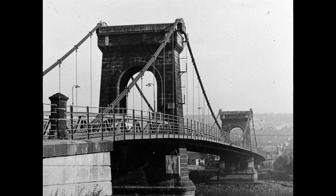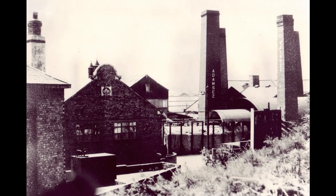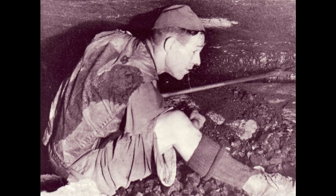When the paper mill closed at the beginning of the 20th century, the site was taken over by Adamses to manufacture sanitary ware. Its baths, sinks, and especially toilets became famous and at one time furnished a large proportion of the country's bathrooms. Later, it diversified into other products, such as garden ornaments. Adamses had also taken over a nearby fireclay works to provide the raw materials for their products.